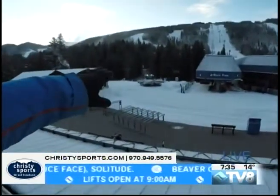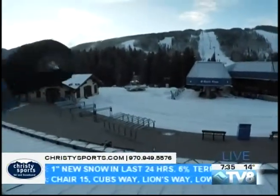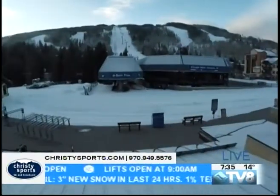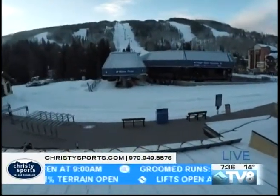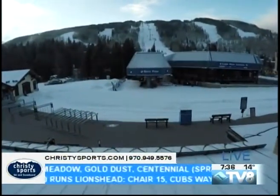Here's one of the cats once again, one of the bombardiers, doing some grooming, buffing it out. And they did a lot of buffing and a lot of corduroy making up on the hill last night. So you are going to find groomed conditions with a little bit of fresh snow on top. And that's what it's going to be like up on the hill today.